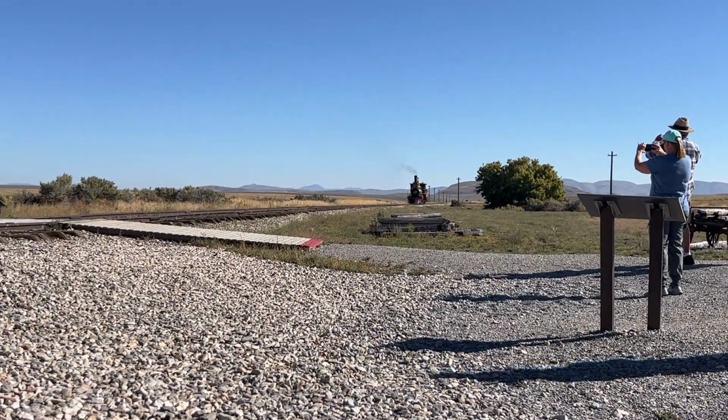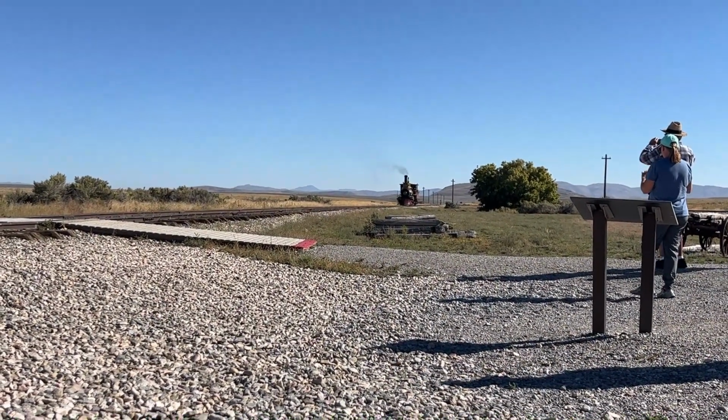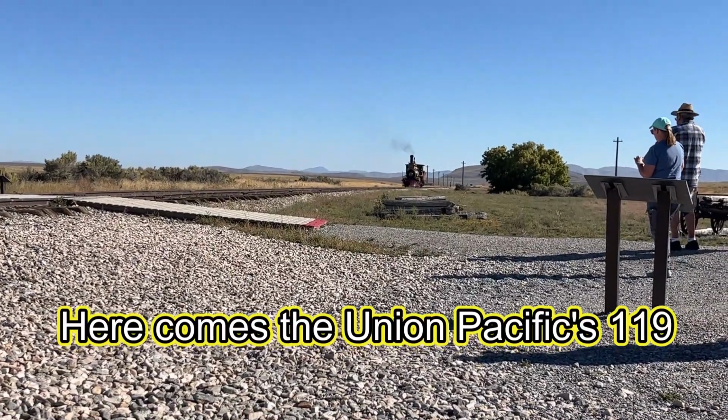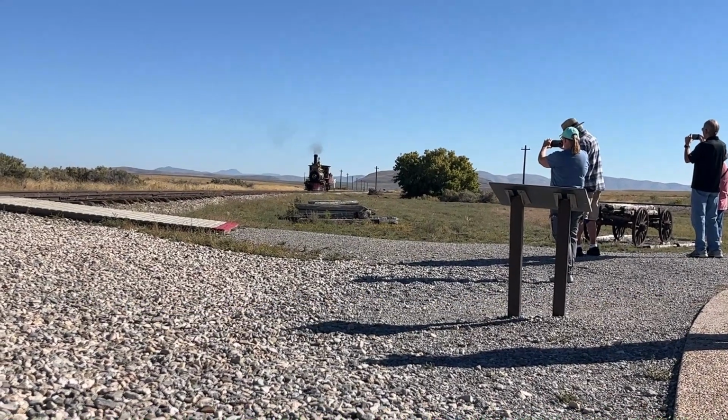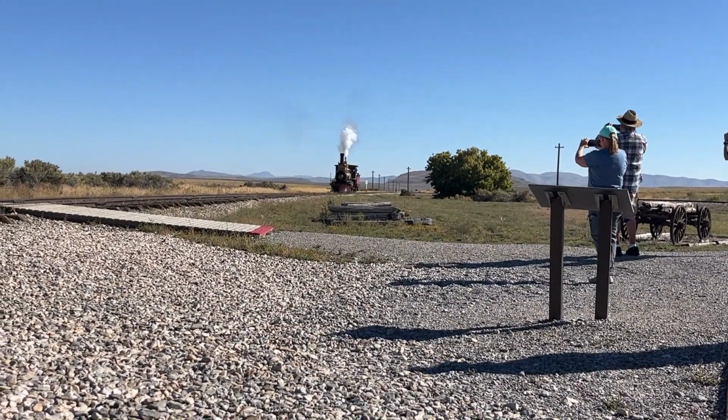Now, one of the things that we can hear at the park from time to time, although we've got a little competition from the steam of the Jupiter, is the creaking of the rail underneath the weight of a 60-ton locomotive. So pretty nice.